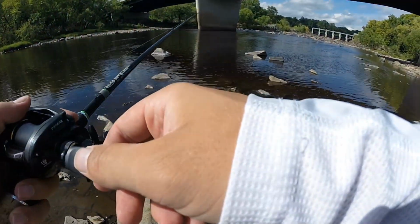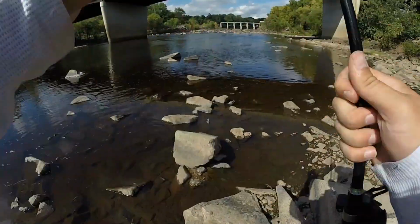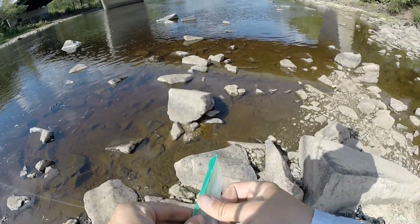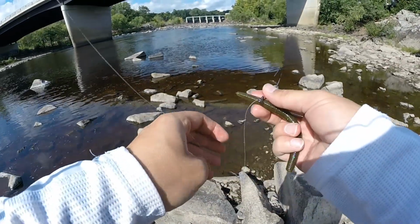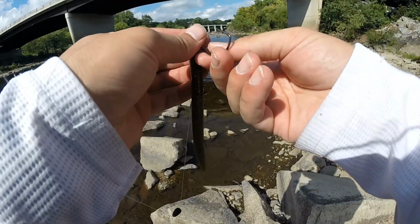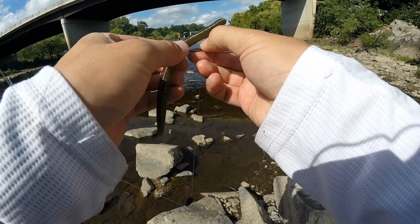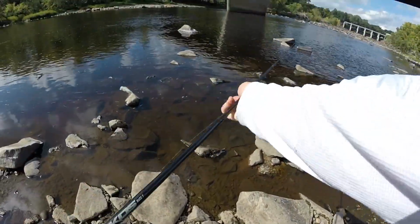Hopefully we can get another one. There's one. Oh, I just missed him. I just missed him, guys. Oh, he took my worm. Oh man, they must be stacked up right there. Oh my goodness. Right as I got to right where I hooked that other one, dude just took off with it. He probably didn't have the worm all the way, or the hook. Oh man. We'll get back in there though, dang it.